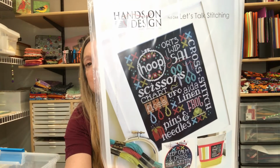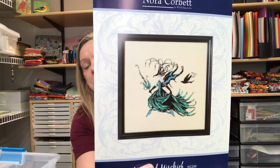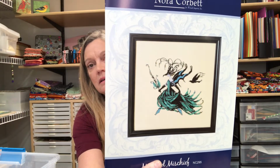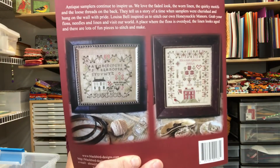New by Hands On Design, Let's Talk Stitching. New by Nora Corbett, part of the Bewitching Pixies series, is Masked Mischief, and there is an embellishment pack that is available for this. Another new one from Blackbird Designs, or a reprint, Honeysuckle Manor. And it says Samplers and Projects in Vintage Style. A couple of them here.